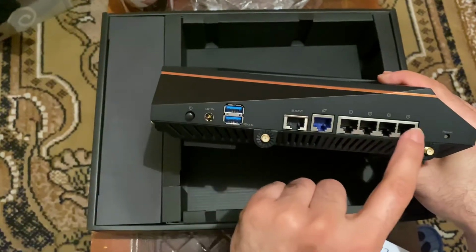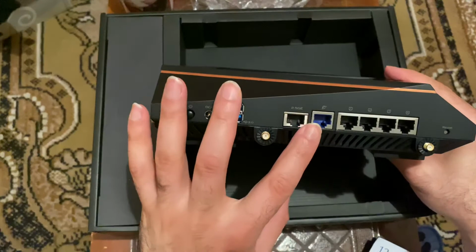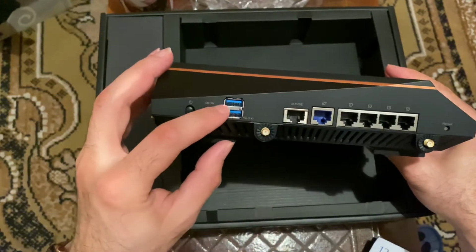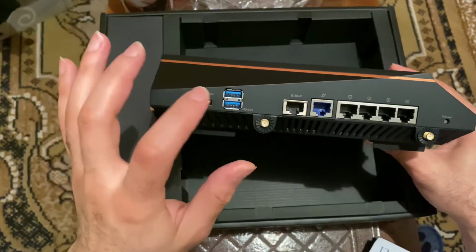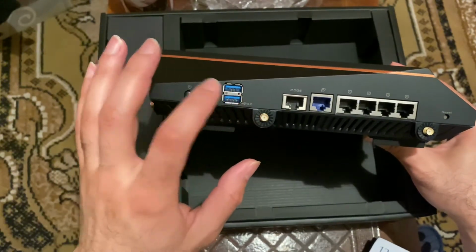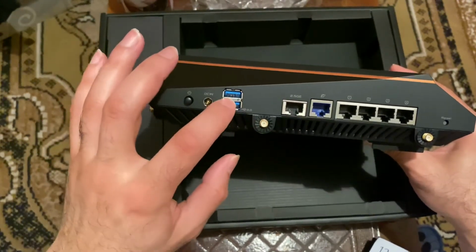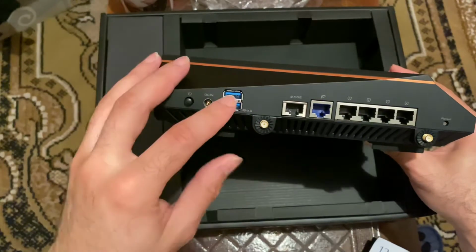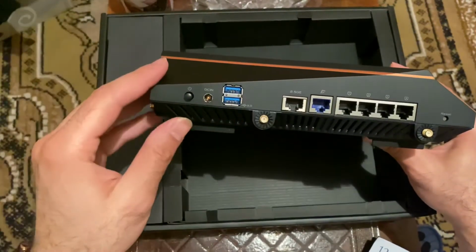Here you have four LAN ports, okay? Each one is 1 giga, okay? You have 2 USB 3.1. It's USB 3, you got me? As you see, if you want to update the firmware, or you want to transfer files, you can do it through this USB, okay? Receive and take.